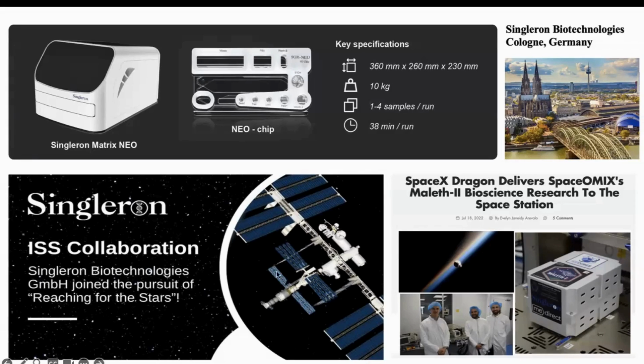A fun fact, probably due in part to our continuous pursuit of automating everything in single cell analysis: they partnered with SpaceX and performed the first single cell transcriptional sequencing in outer space. Just a fun fact.